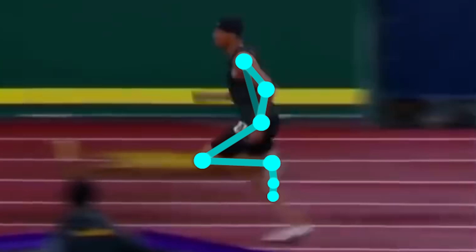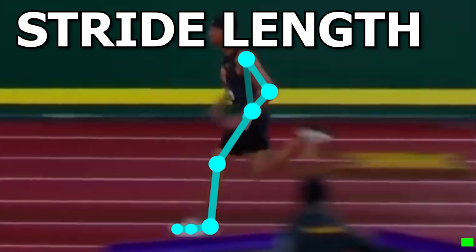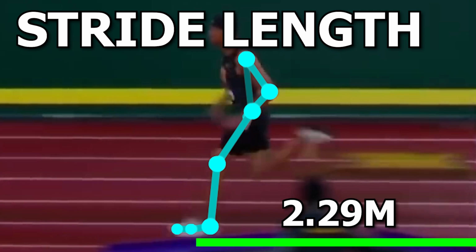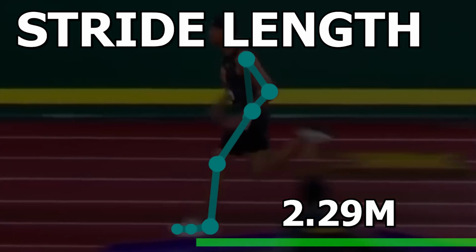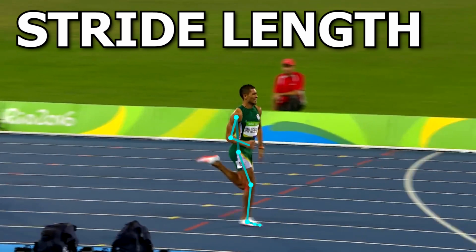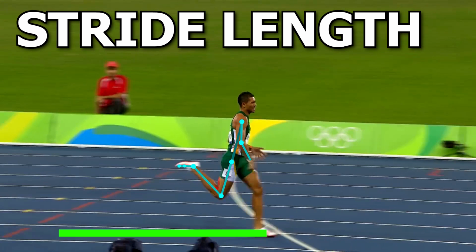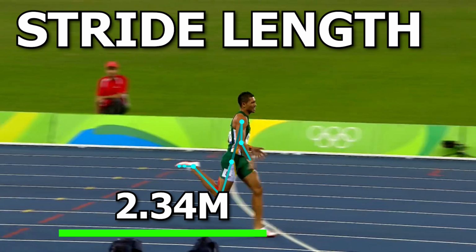We will first talk about general aspects of his running form like stride length and stride frequency. Based on a few calculations, he presents with a step length of 2.29 meters. This is impacted by things like leg length and power generation from the legs. This is a pretty decent step length. However, to get a better understanding of what these values mean, let's compare this to someone like Wade Van Niekerk, the current 400 meter world record holder. When Wade ran the fastest 400 meter ever, he demonstrated a step length of 2.34 meters. This is a very minuscule difference when you compare both step lengths.